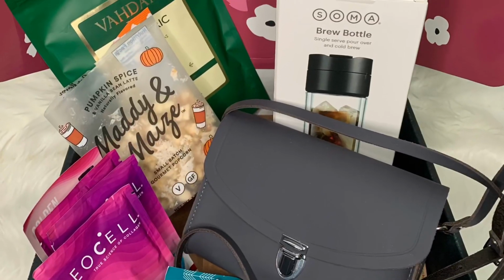And then it came with this little thing here. Is this like a mirror? Yeah, there's a mirror. So these are just the little extras. They're not added towards the box value or anything like that. So that is everything for this box.